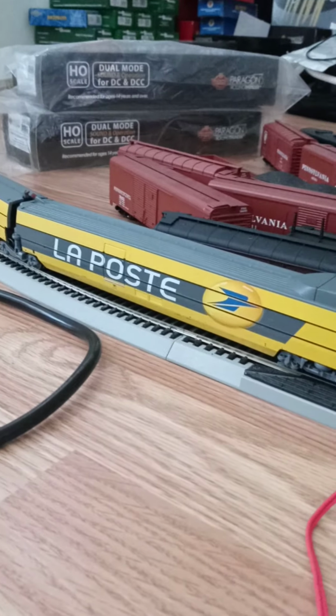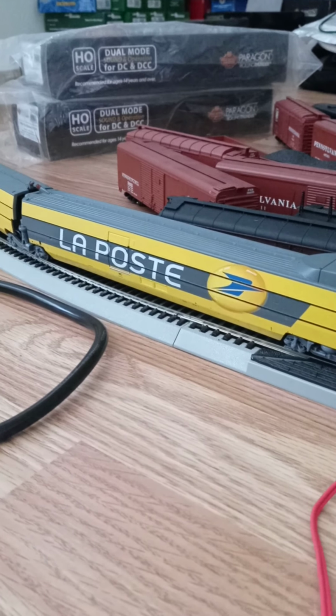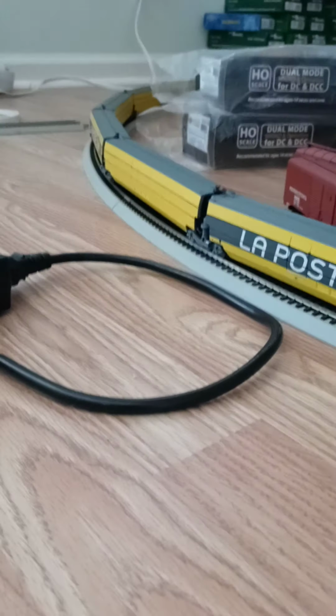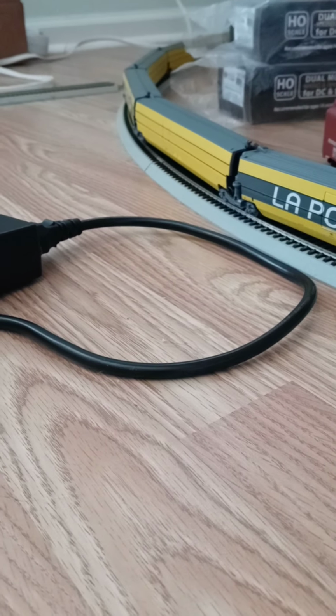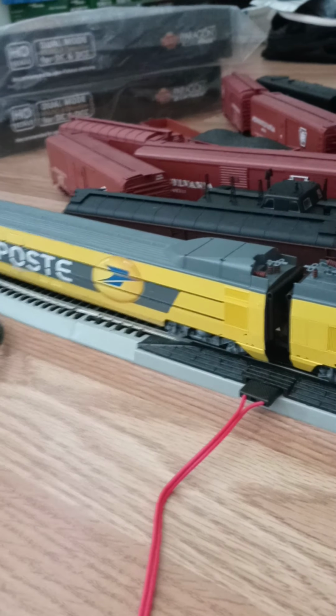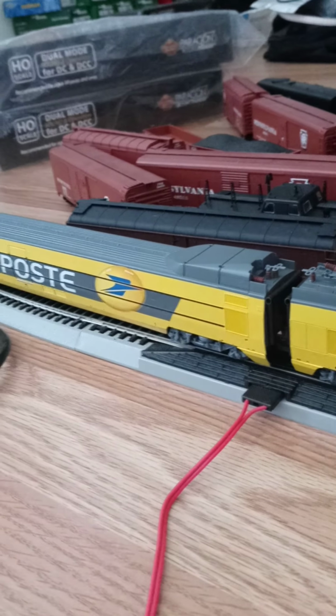The logos on this are pretty good. I like the logo tampos. I really like this color. It's more yellow than the bright yellow, but it's more warm. But I guess on camera it makes it look like a brighter color, almost like with a little bit of green in it. But no, it's a yellow. So it's a 10-car train.